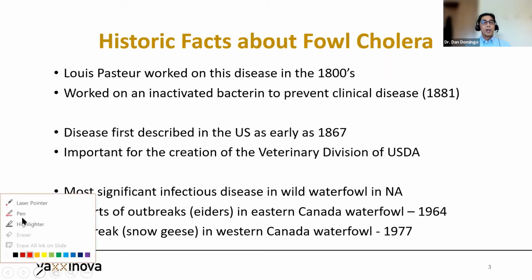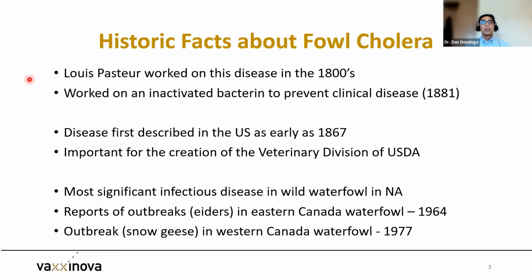Now, fowl cholera, as you can see, is an old disease. Louis Pasteur worked on this in the late 1800s. Hence, the bacteria is named after him. But it has been a problem in poultry for 150 plus years. He worked on an inactivated bacterin to help prevent or control the disease. While it was not very successful in controlling the whole disease, it was a start of the work on controlling fowl cholera.